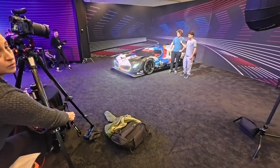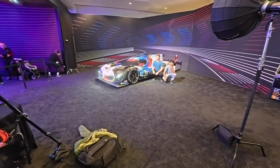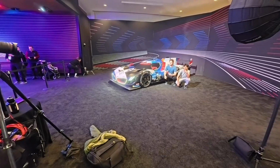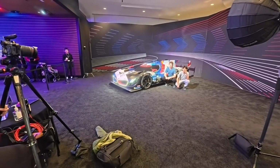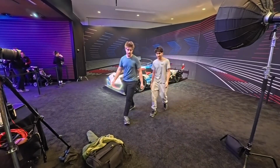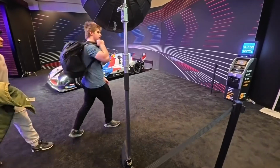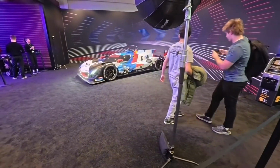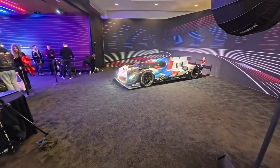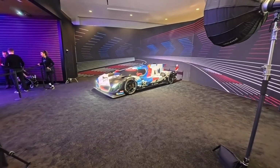This is one of the hypercars, more specifically a BMW hypercar. It's one of the ones that raced at the 24 Hours of Le Mans. I was lucky enough to actually watch the race last year, though I'm pretty sure they did not win in the category that they actually raced in. It's very, very cool nonetheless. They're letting everybody take pictures with the car. That thing is insane.